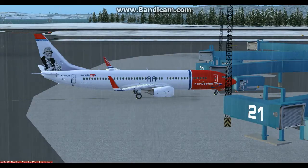But here we are at rainy Bergen in Norway. We're gonna make a flight from Bergen to Copenhagen. It will take about 1 hour and 20 minutes. So you know the routine. I will show you all the good stuff you need to know about the PMDG 737-800 NGX. And as you can see, I'm flying with the Norwegian texture or livery. So just join me in the cockpit and we will have a great flight together.